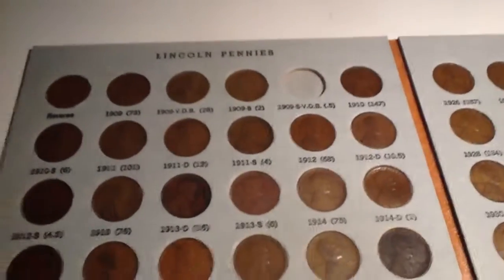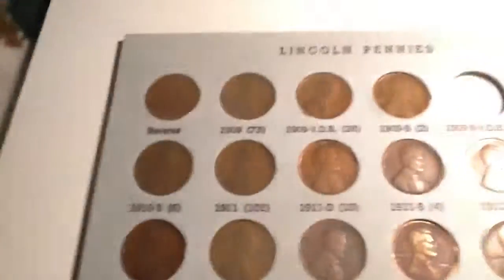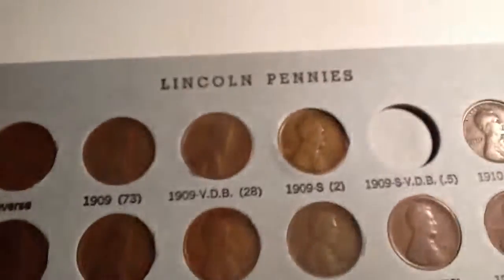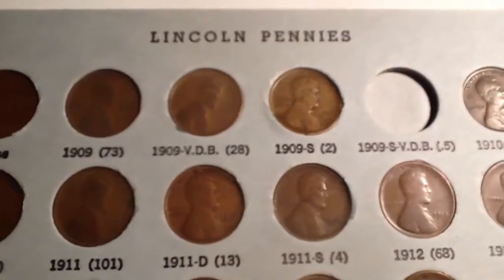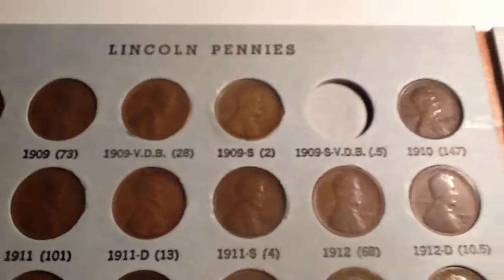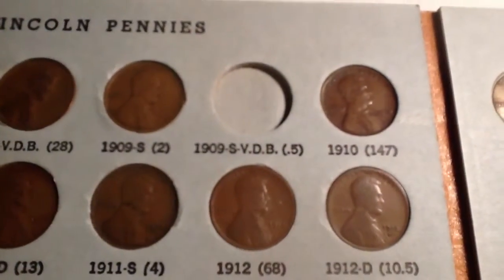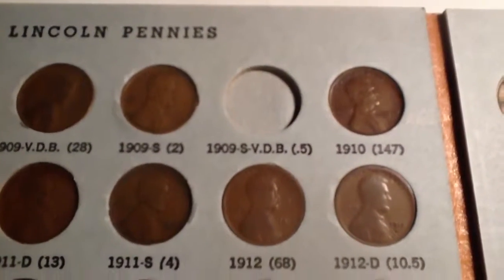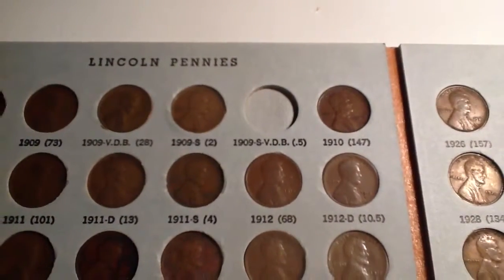Anyways, and yes, I have all 1909, 1909 VDB, 1909S. And of course, I wonder why 1909 SVDB is missing. Yeah, I should have one coin there.